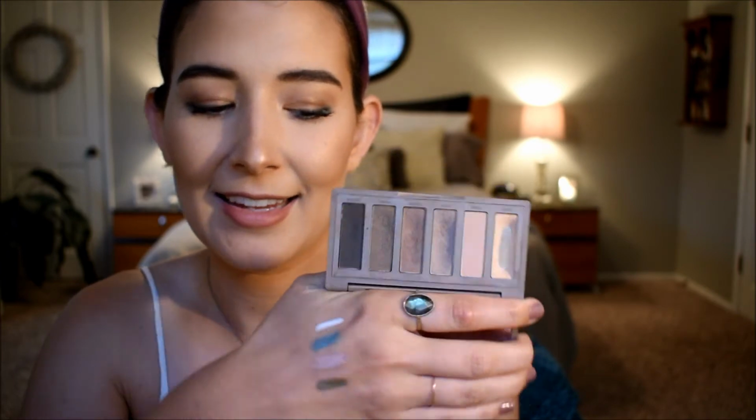Then I have my Naked 2 Urban Decay Basics palette. This is what it looks like. Absolutely love that palette. Love it so much that I have a backup palette. Didn't buy this one though, it was gifted, and it's awesome. Can't wait to use it up because I'll have a backup.